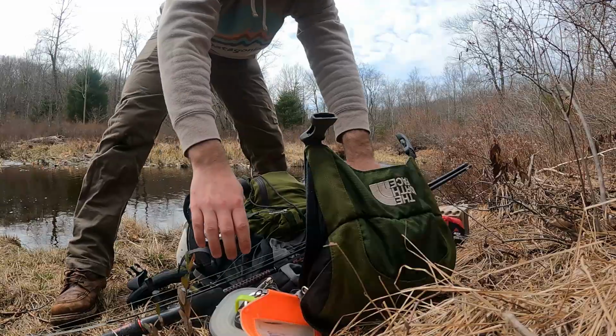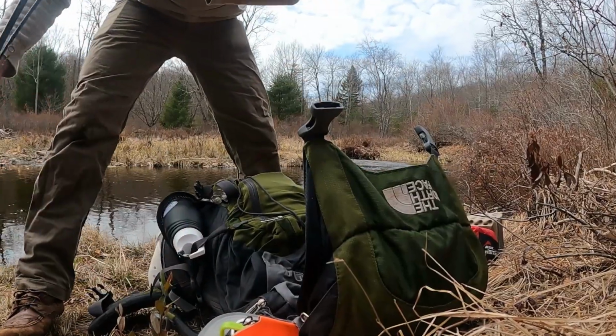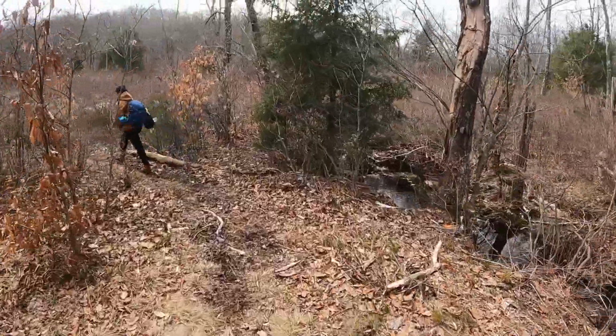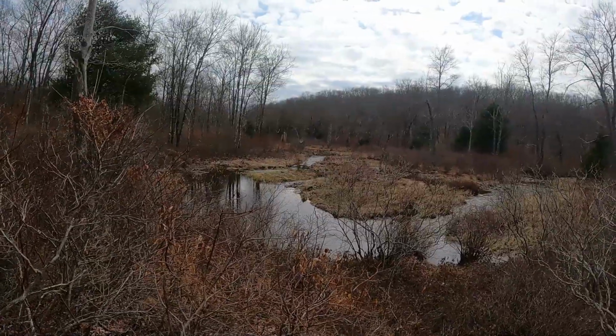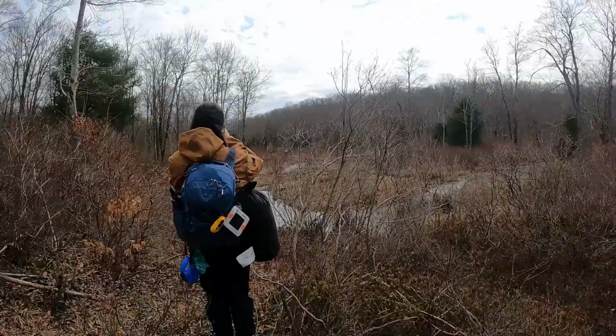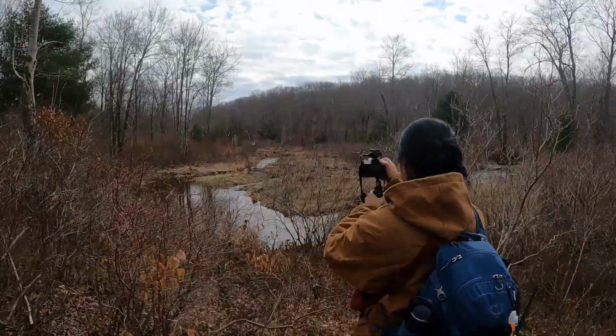Also on this trip, I brought my fishing pole with me. It's in my backpack, it's hard to see. So I decided to do some fishing a little bit if the stream widens up. Looks like the stream is opening up a little bit. Kind of got to a scenic point. Huh, that's pretty neat.